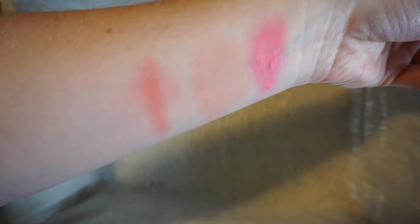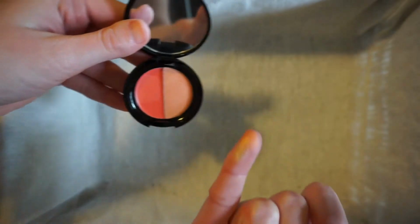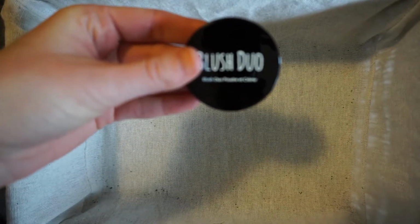I think for me this color is way too dark. But that's a really, oh gosh, there's still highlight on that finger. Let's move to the other arm. It's a really pretty peach color that you can't really tell on my skin. I don't think I'm going to use this, especially not the cream blush side, so I'm going to get rid of it. So now we're going to get into the rest of my blushes.